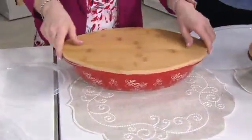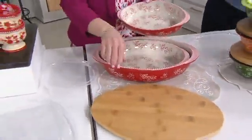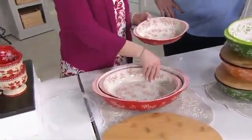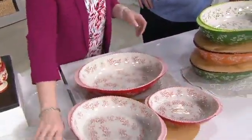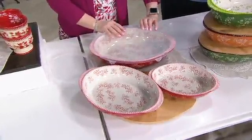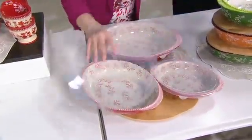The cutting board up top becomes a lid, and also becomes a trivet, which I love. So just under a quart and a half, and then the 3-quart oval is your largest. Snap-on storage covers, but the thing I love the most is the versatility, not only in the sizes, but in the function of everything that you can do as well.